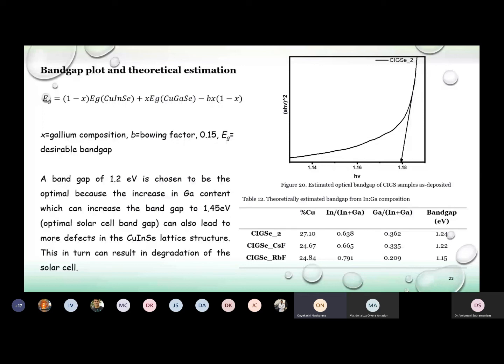In this study, although the optimal band gap for the absorption of the solar spectrum is about 1.45, solar cells from CIGS material have their optimal performance around 1.2 electron volts. In this case, we desire to have a band gap for our material to be around 1.2. Table 12 shows, considering the indium to gallium ratios that we obtained in our EDX measurements, we tried to calculate theoretically what the band gap will be. And we have that for as-deposited, the estimated theoretical band gap is about 1.24.